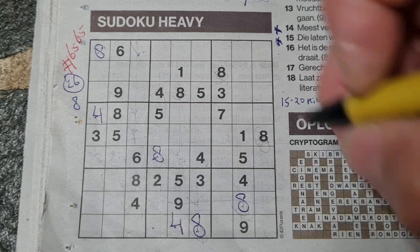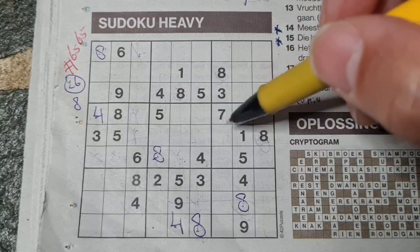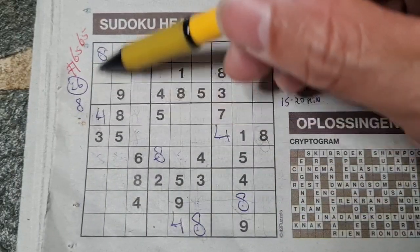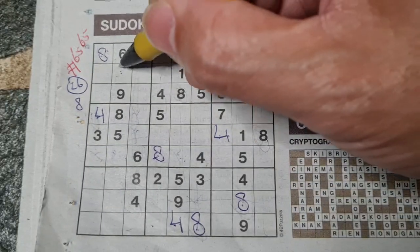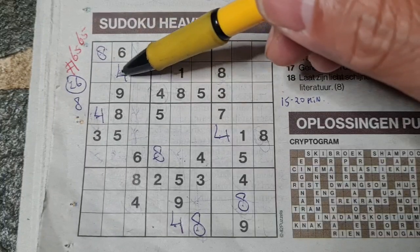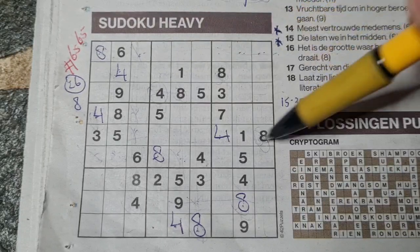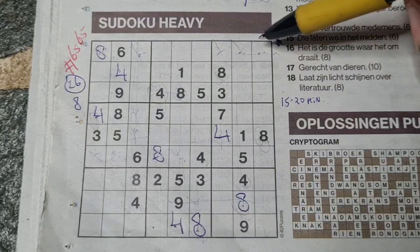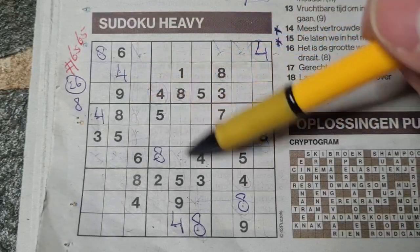Alright. 4 in this row, 4 in that row. So the row between, the middle row, the only place left for the 4 should be there. 4 in the third column, 4 in the first column. So the column between, the second column, the only place left for the 4 should be there. 4 in the third row, 4 in the second row. So the first row, the only 3 places left for the 4 should be here, or there. We see 4 in this column, no 4 there. 4 in the next column, no 4 there. The only place left for the 4 should be there. And all the 4s are used.